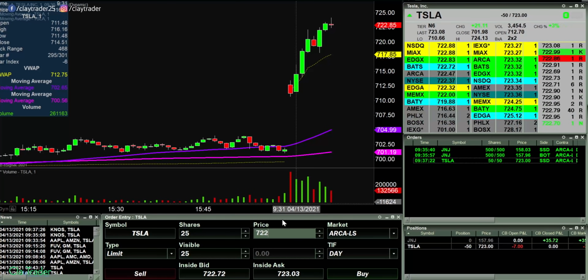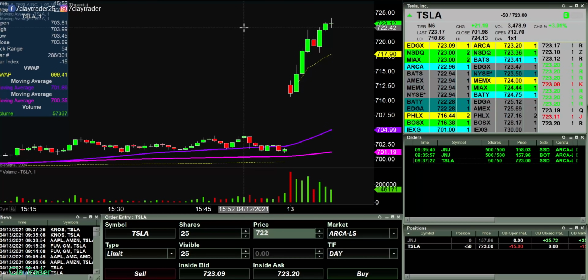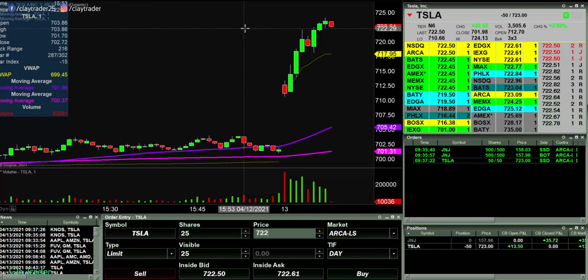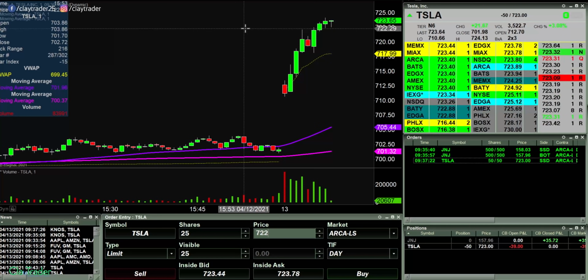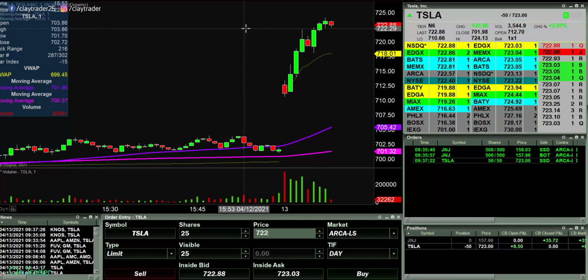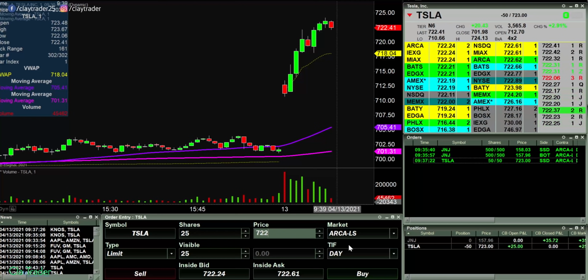Would like to see this thing at least down below 722. See if it wants to get down there or not. 722.50, very, very stubborn level. So again, 722.50 is going to be that key breakdown point. There we go. Got the break of it. Ooh, that was very weak though.